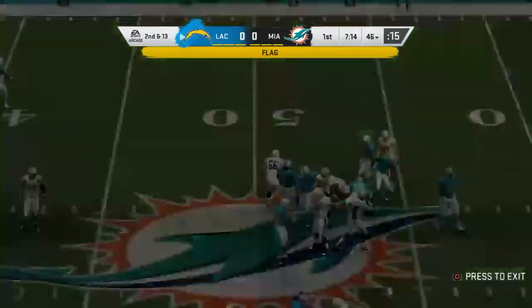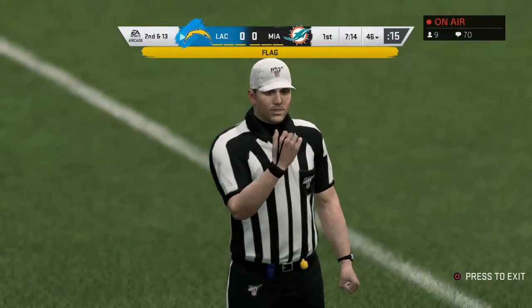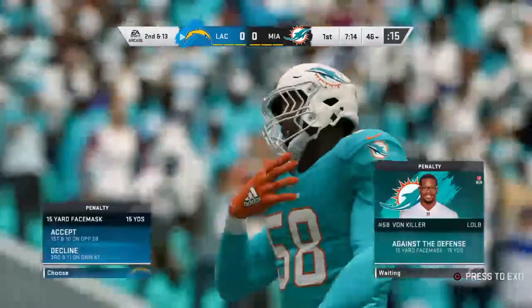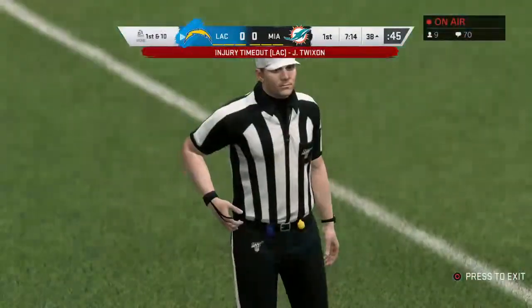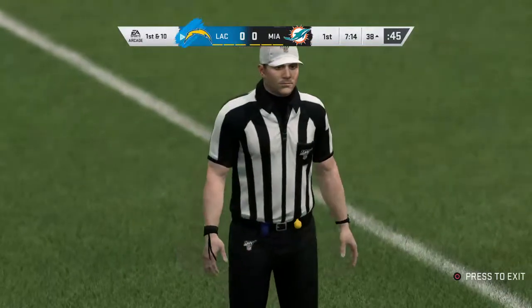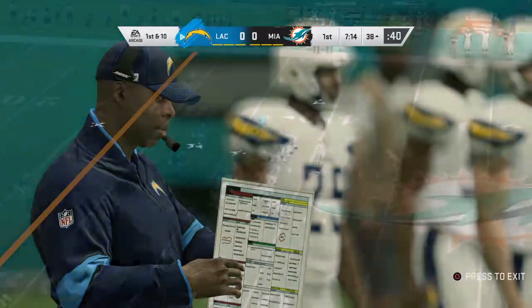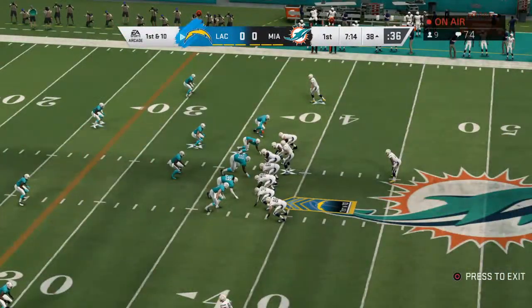And he's going to be brought down by the face mask. Here come the flags. This is going to get him a 1st down. Defense. So that flag will cost him 15. And it doesn't matter anymore how you get the face mask. Any part of it, that's going to be 15 yards. And now it's 1st and 10. A big mistake, especially when you factor in the personal foul yardage.